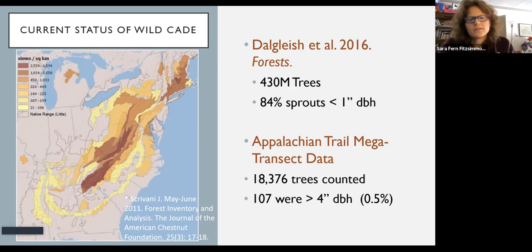The problem with it is that 84% of these trees are less than 1 inch in diameter. And that leads us to call the species functionally extinct. When the trees aren't reproducing or regenerating in the wild, they aren't filling the ecological niche that they once did or really need to in the Appalachian Mountains.